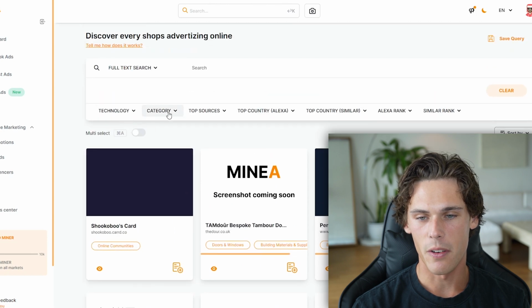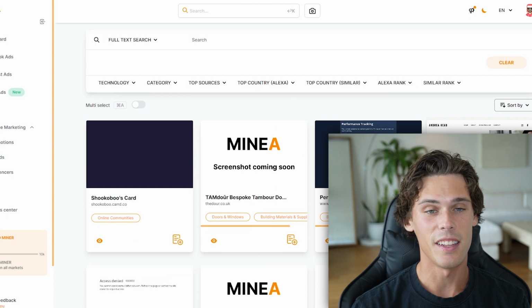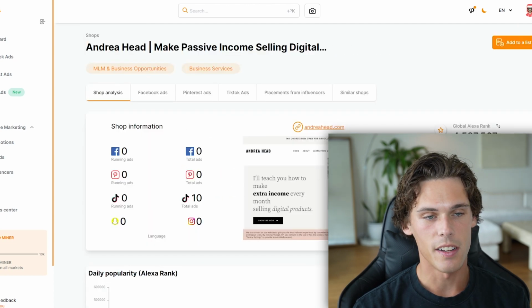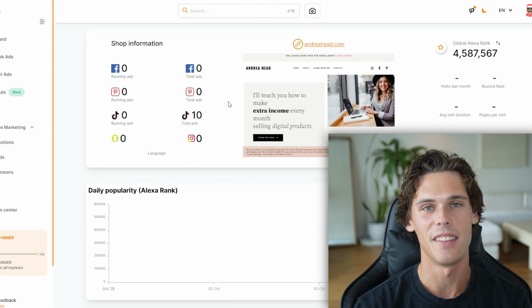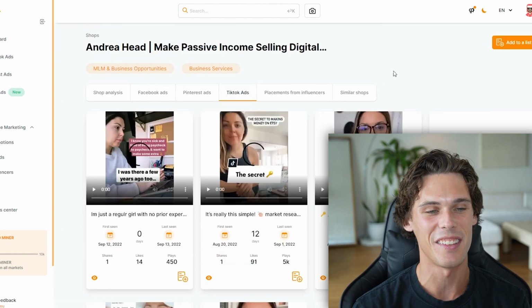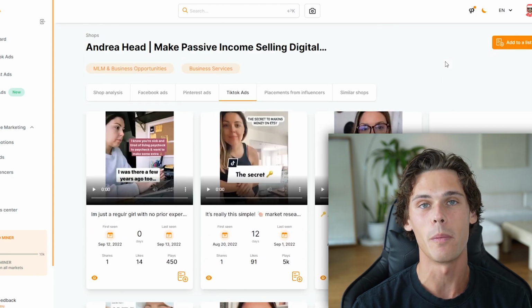So for example, let's just go into Andrea's here. And what it does, it's analyzing this. It gives you the global rank, total ads that they're running on Pinterest, total ads that they're running on TikTok. So this person has 10 ads on TikTok, and it's gonna show their TikTok ads. This is a little bit unfair, but e-com is unfair, right? It's just business. So you can look at all this stuff and get inspiration ideas. That's what I would use it for personally the most.